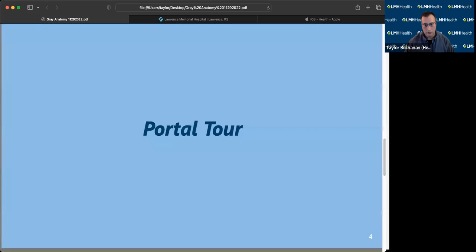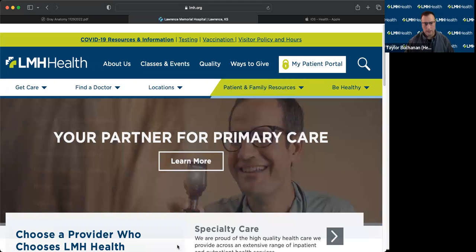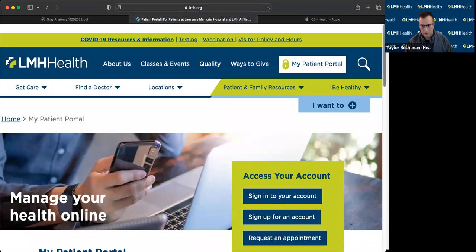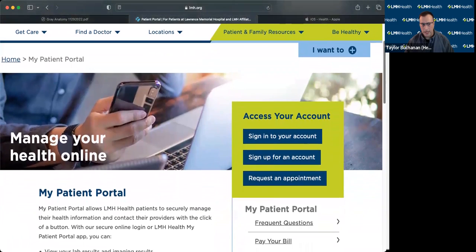So with that, I will jump right into the site. We'll start on our LMH homepage. This is lmh.org. There's a white button up in the upper right-hand corner here that I'll click to go to our portal login. This is also the place where I can start the sign up process.